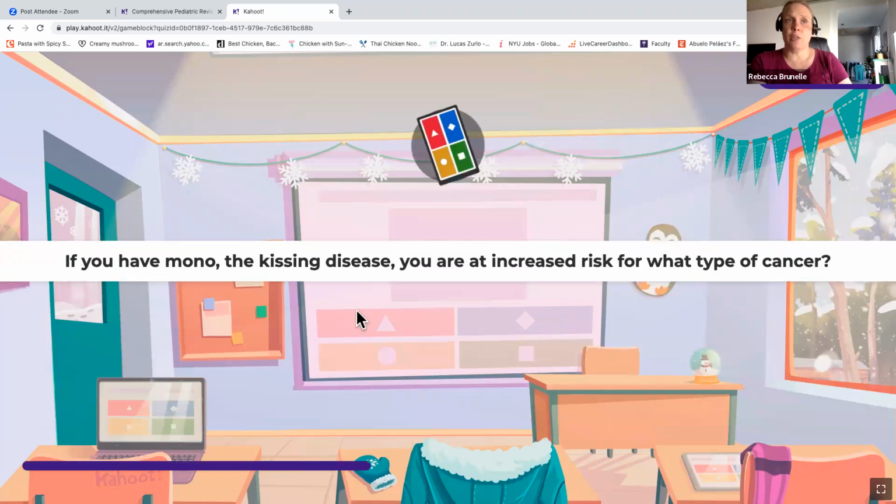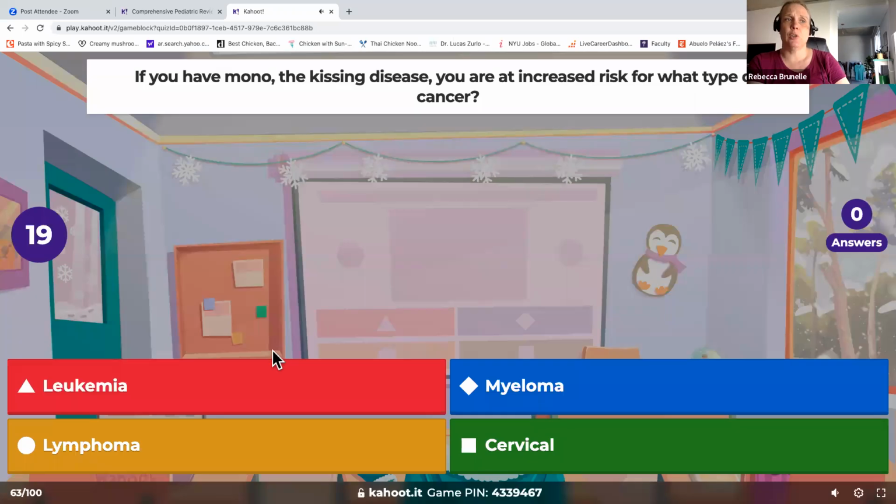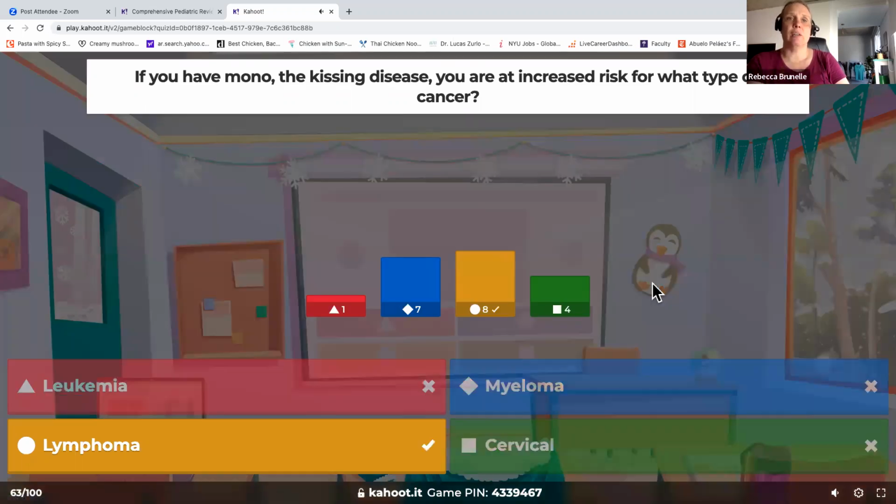If you have mono, the kissing disease, you're at risk for what type of cancer? Leukemia, lymphoma, myeloma, or cervical? All right, very good. So it's a lymphoma.